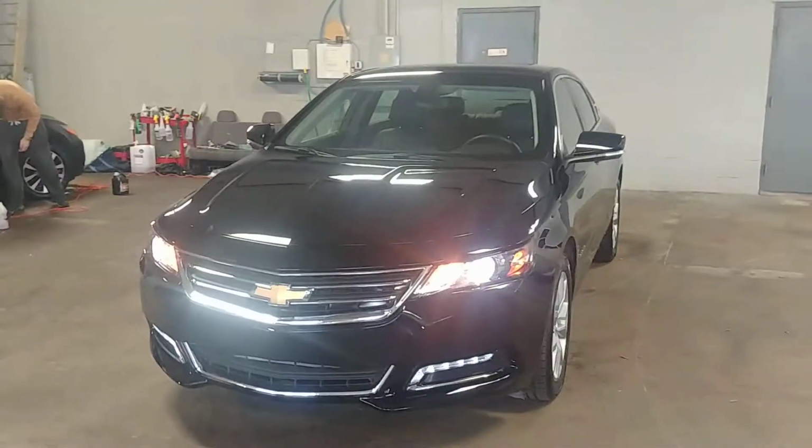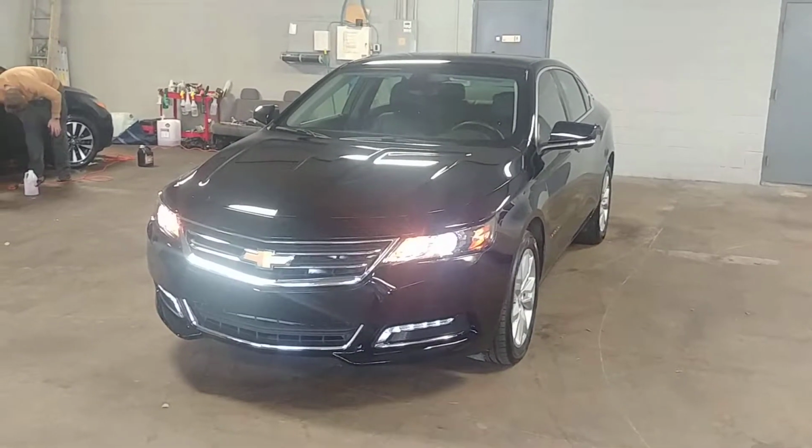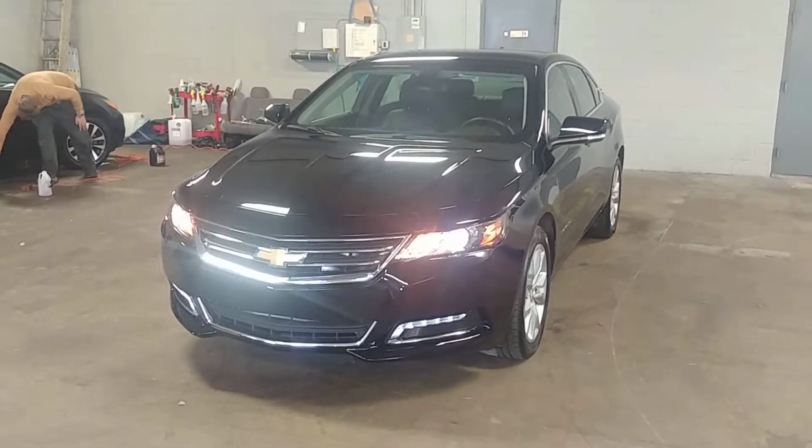Lights are working. Car is on. Things look beautiful. Folks, once again, this is a beautiful 2018 Chevy Impala LT model with only 11,000 miles.